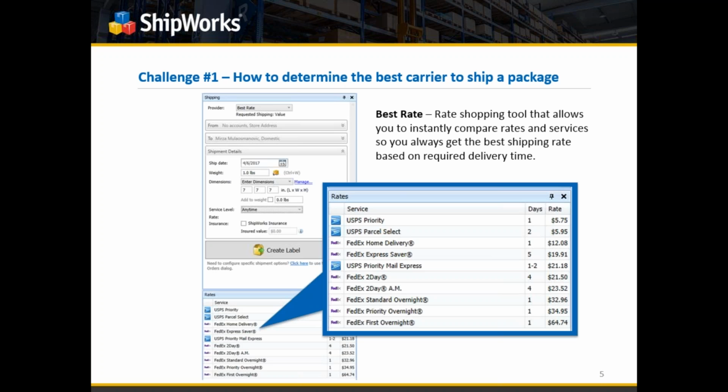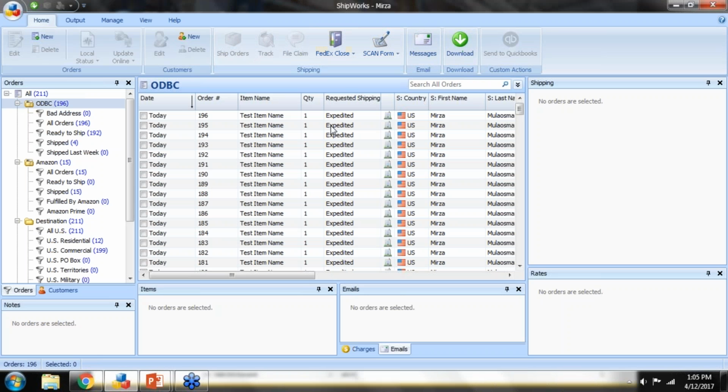So one challenge that we encounter is how does a shipper determine what carrier to use? And the solution we have is called Best Rate. What Best Rate does is rate shop the carriers that are in ShipWorks and choose the cheapest rate based on some criteria that you've entered. So I'm going to hop into ShipWorks real quick and show you an example.